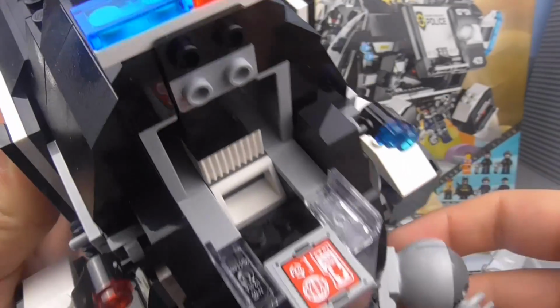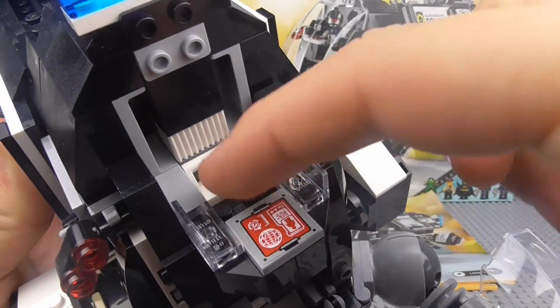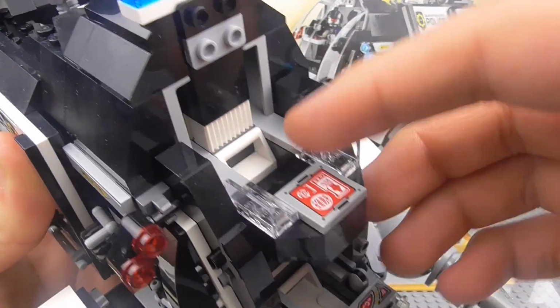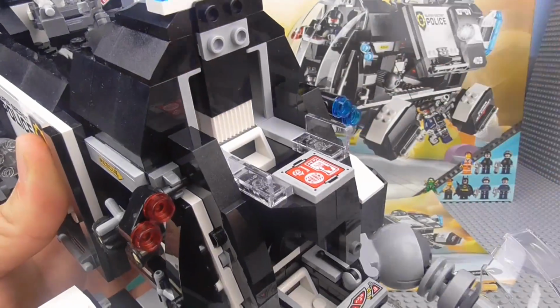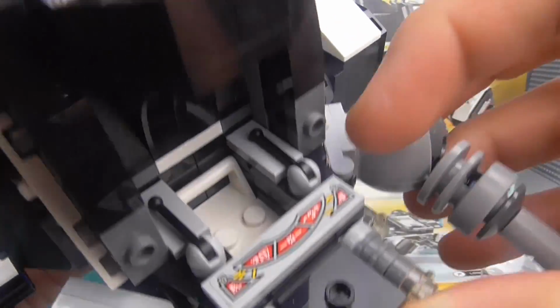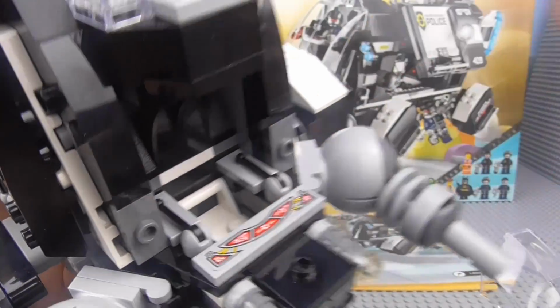You see here, you've got space for two pilots, as with most dropships or gunships. It's a sticker as well. One pilot simply sits there very easily. I don't think you can get the piece of resistance like with Emmett in there. Of course, this is a bad guy set, so Emmett wouldn't really go in there, but even so. Down here, of course, you get another person. You've got the joysticks there, and that is a sticker, by the way.